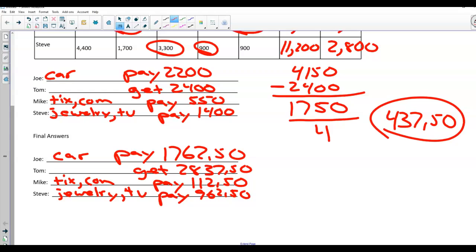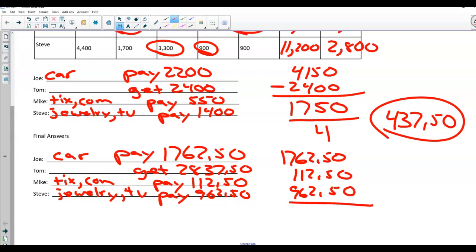And if you want to check your work, you add up the payments: $1,762.50, $112.50, $962.50. You don't have to do this, but you can. I would encourage you to check it. We get 15, carry the 1. That's 7. 6, 1, and 6, that's 13. 8, 9, and 9, 18. The amount paid is $2,837.50. The amount received is $2,837.50. Payment should equal receive.